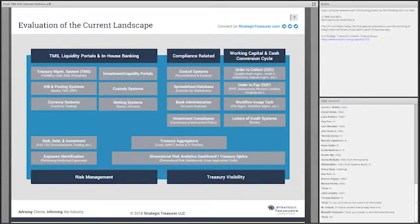In the working capital and cash conversion cycle, there's an entire range of products, many of which are offered by your banking partners to help on the payment side or the collection side, anywhere from extending credit to collecting to the business process of ensuring that the data and the information flows properly from one organization to another.